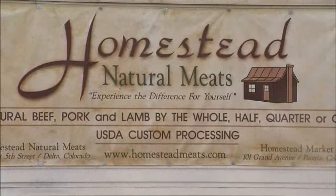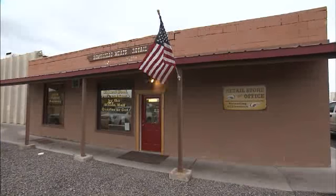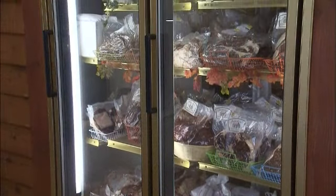The LaValleys also saw the potential for selling their beef locally and created Homestead Meats in a joint venture with 6 other ranches. The store features prime cuts of beef processed at a locally owned packaging facility. We started a direct marketing business in 1995 where we would sell beef direct to the consumer, and started just doing it typical like other producers, selling halves and quarters.